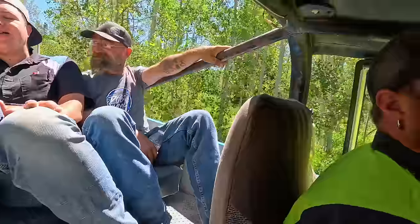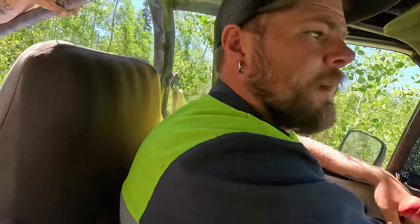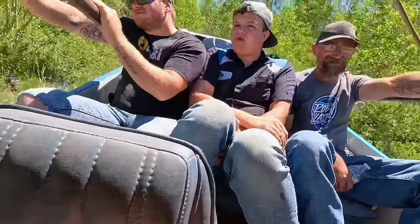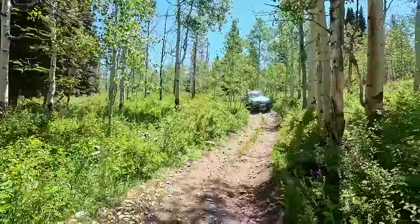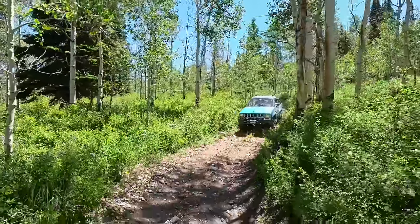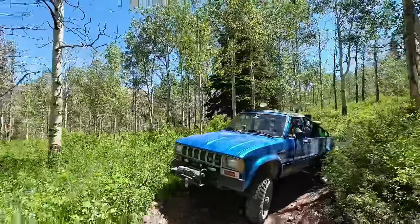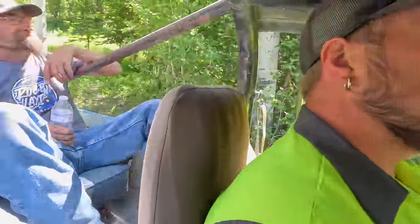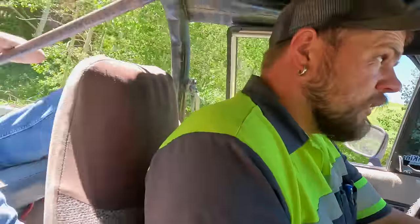Are you at all concerned yet, now that these trees are rubbing your beautiful paint job? I got what you call Rocky Mountain pinstriping. Oh, push them out of the way. Hey, Robby. Did you remember to roll up the windows? No, I was too frustrated. So what you're saying is that some critters could have got in there.